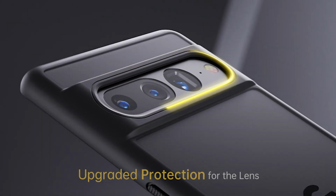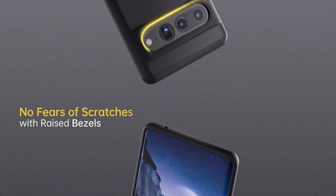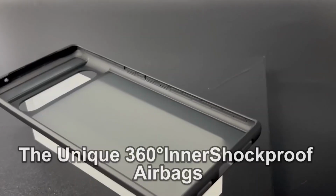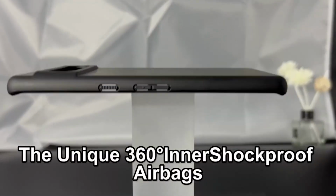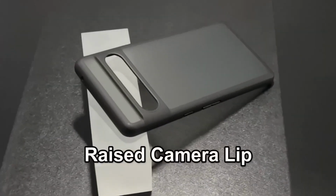Are you the proud owner of the latest Google Pixel 7 Pro? With its sleek design and impressive features, it's no wonder you want to keep it safe from any potential damage. That's why we've compiled a list of the best Google Pixel 7 Pro protective cases on the market. Whether you're looking for added grip, shock absorption, or just a stylish accessory, we've got you covered. Keep reading to discover our top picks for protecting your valuable investment.